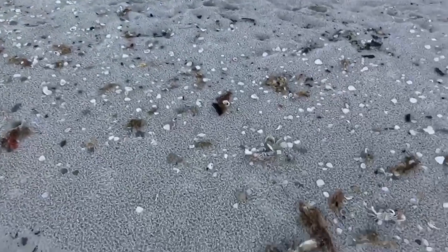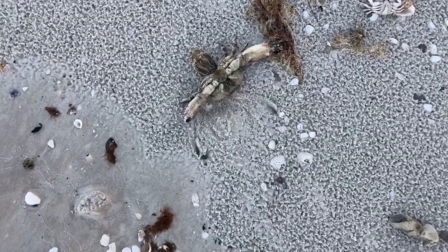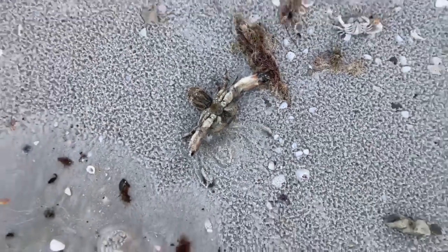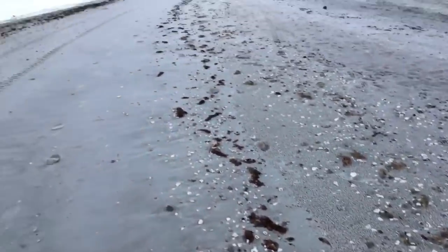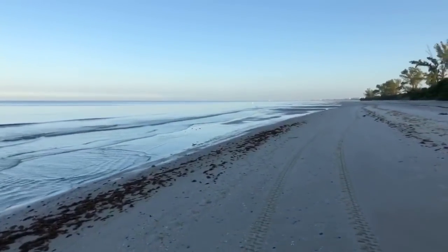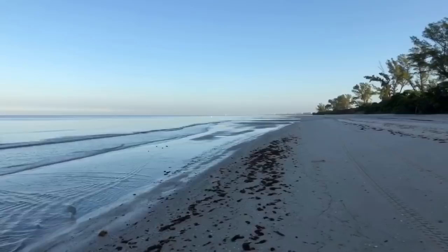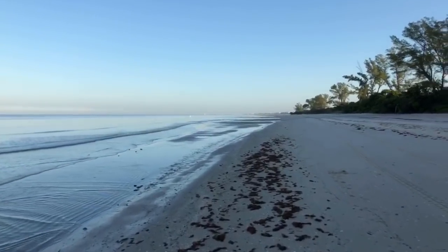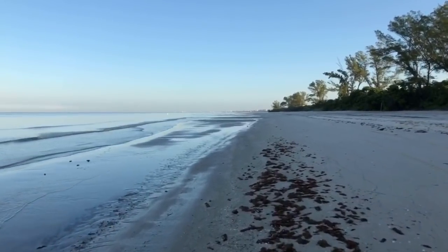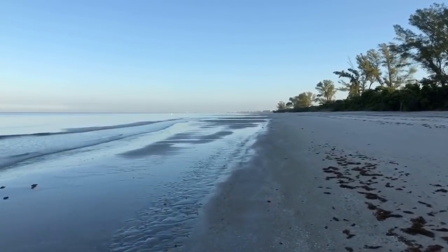Oh, more dead crabs here. That's a dead stone crab down there, unfortunately. Darn, I want to take advantage of this low tide here. Maybe we find something, some neat shells. I want to get up and see that great blue heron before it takes off, before somebody scares it away. I think it's a great blue. We've been seeing more and more of those down here.